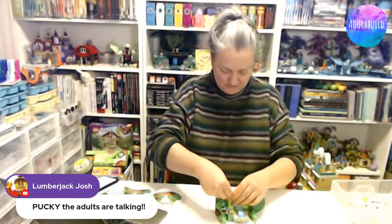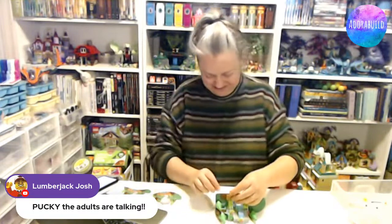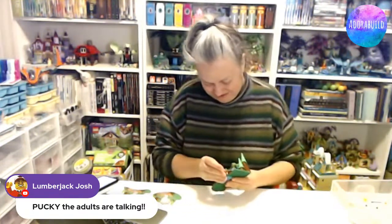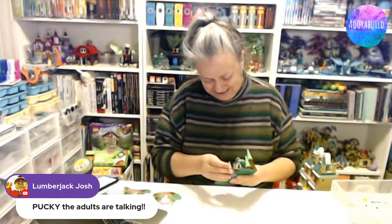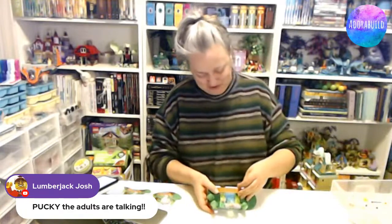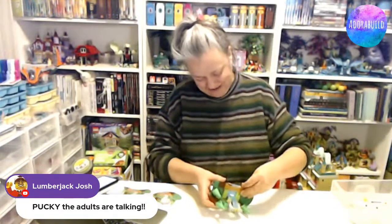Right. I am going quite well with this. I always get caught out with how to attach round plates to these things. It's one of the simplest parts of the build, and it just catches me up every time.